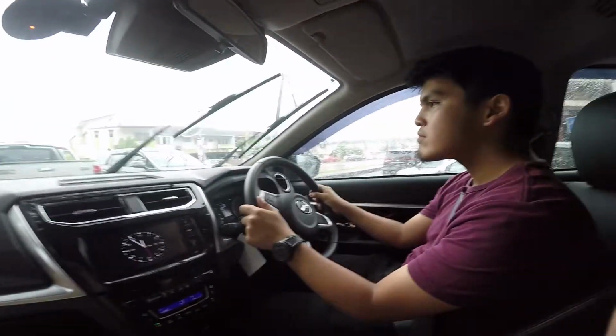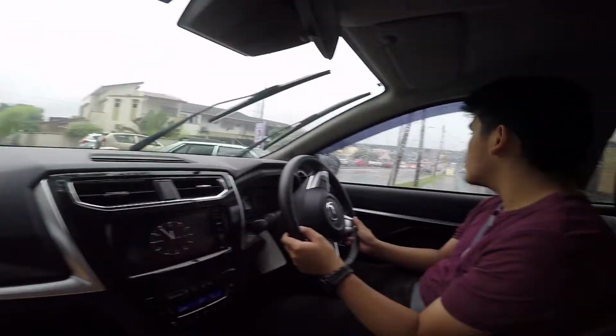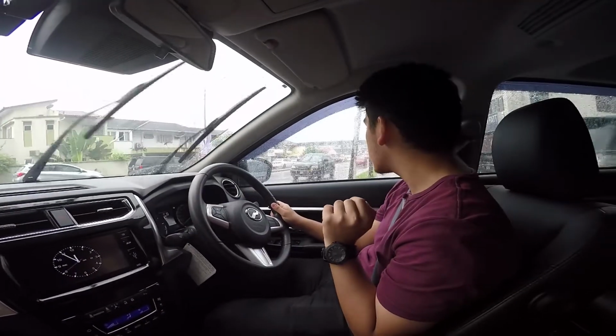To be honest, I feel like this car is perfect for driving in the city because at low speed, the car feels safe and drives comfortably. The seats are comfortable. But once you get up to the highway, that's something you might want to consider when buying this car. Jordan, what do you think? I agree. If you're just doing minimal highway drives, then it's fine. But if you're going to be driving on the highway a lot, this might not be the right car for you.